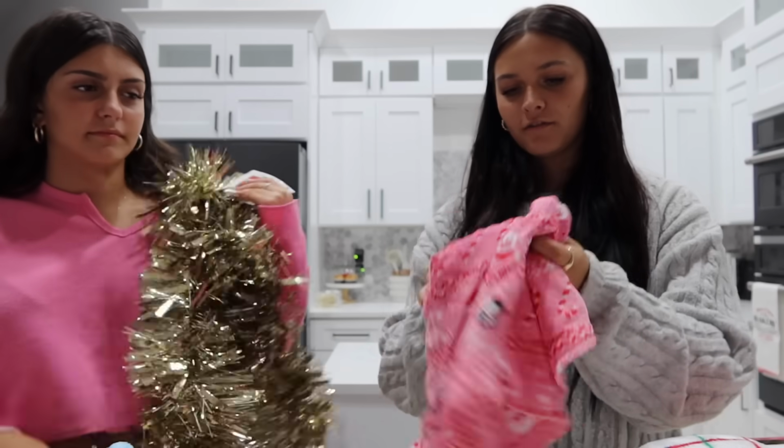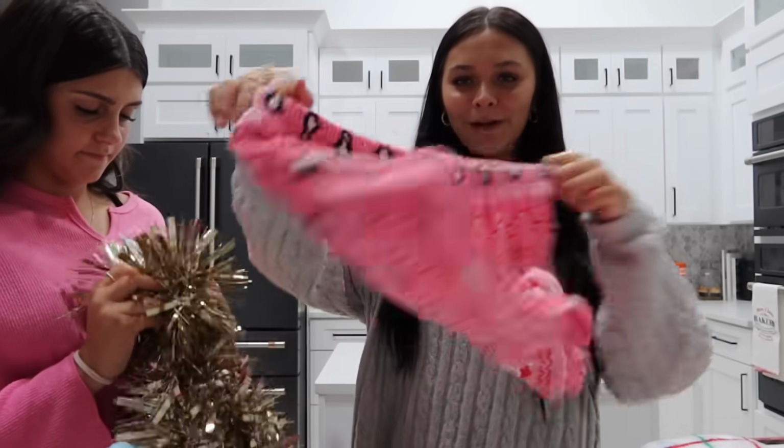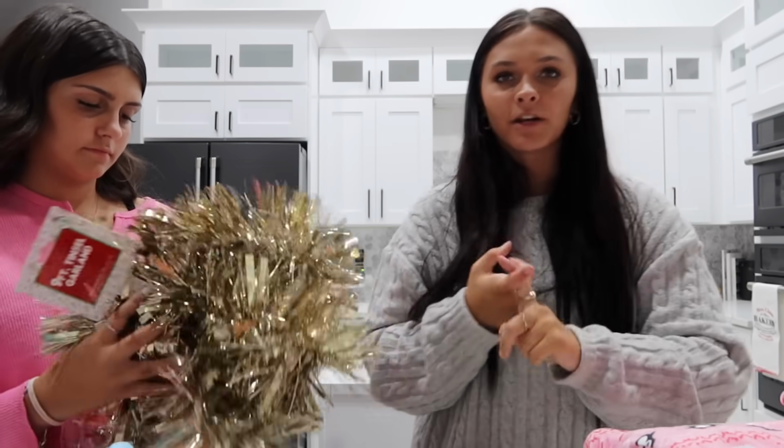But I did get a pair of PJ pants. They're little shorts with Santa and penguins on them from Five Below. They were $3, I think. That's everything that I got. I already have my Christmas tree. I already have the garland, the star, and then, oh, we need to find our Christmas tree lights. And then I have the ornaments, I have a sign, and I have a bunch of other things as well. So that's everything that I got for my room.